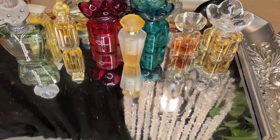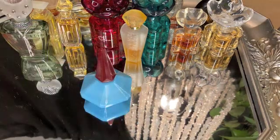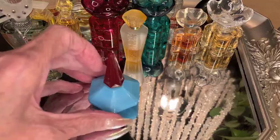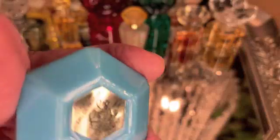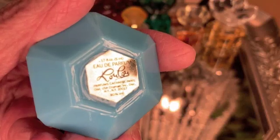This is one of my favorites, and I just feel like a lot of people will be intrigued by this bottle. It is a very special bottle, a very special fragrance. I know, right? Isn't it so cute! This is Lulu. Lulu from Cacharel. And it still smells good.